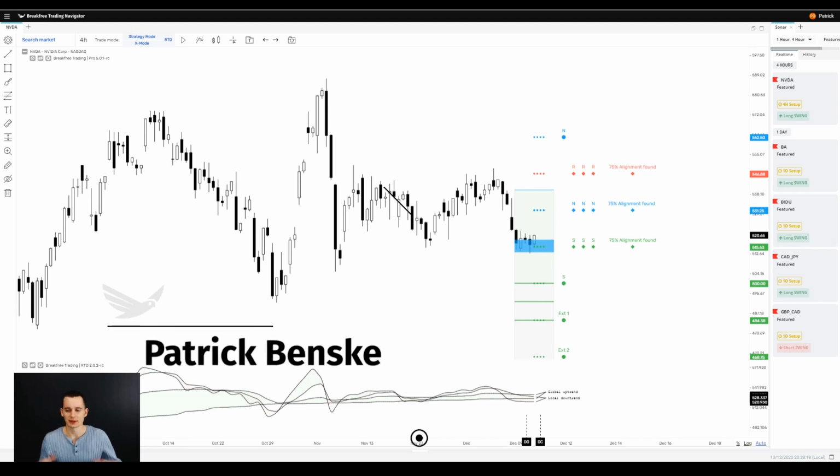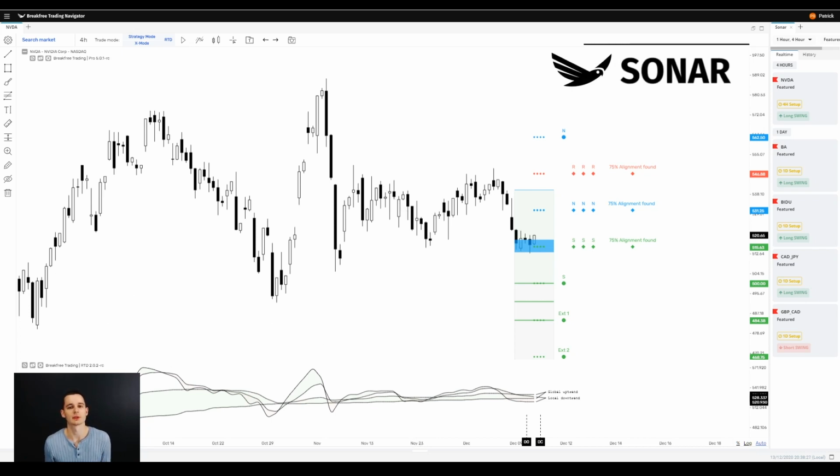Today we're going to look at all the trades that are available on Breakfree Trading. We're going to use Sonar for this because now everyone has access. So we'll be going through the best Sonar trades available right now. That's going to be equities, Forex minors and majors, and the 1 hour, 4 hour, and daily time frame.